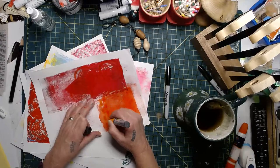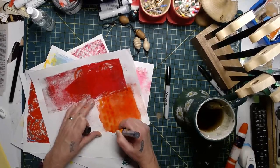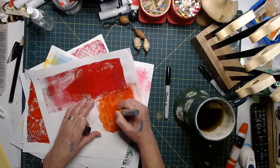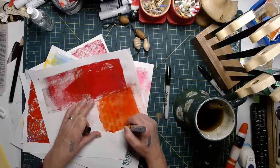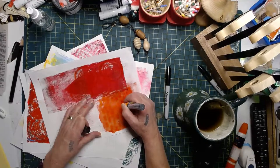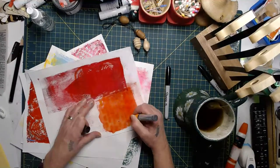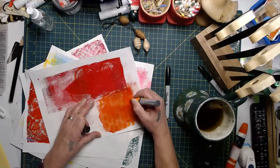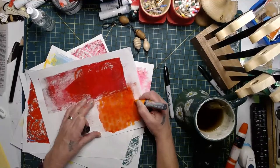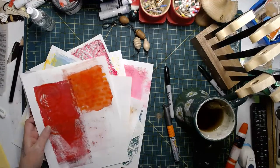Like those flowers Jean and I did. And even if I'm doing wobble cuts. Today's just a mark making day, guys. Just a mark making day. Because we're not wasting anything here. All right, let's rip this up.